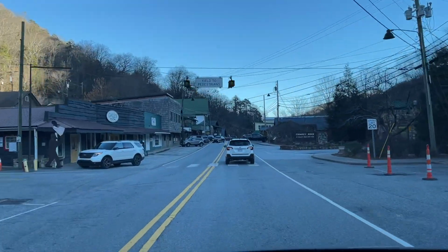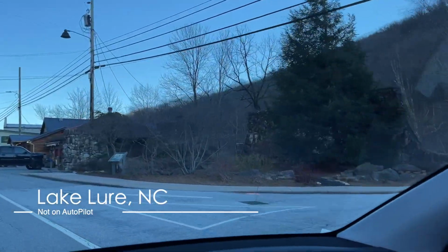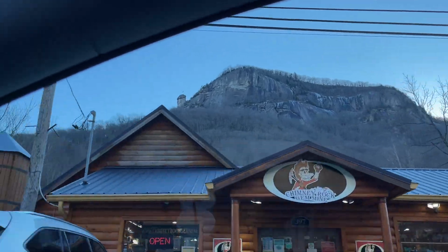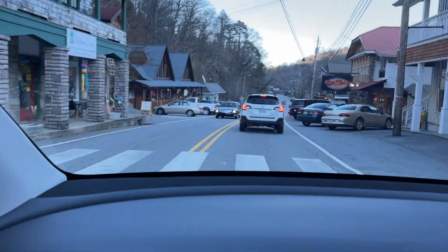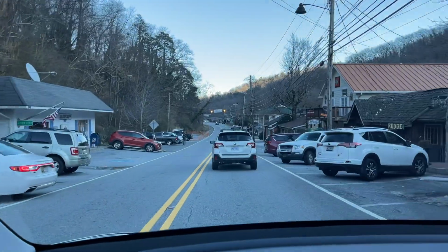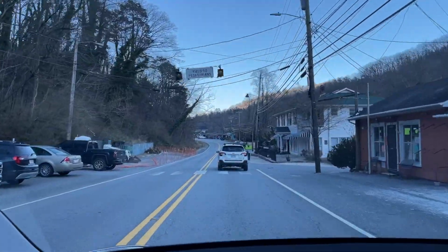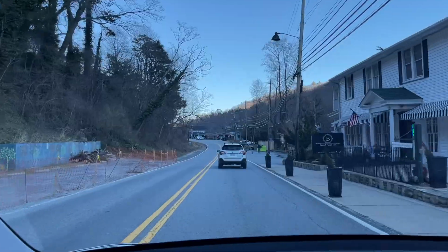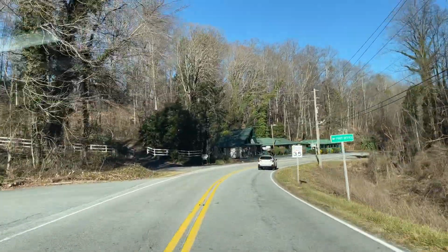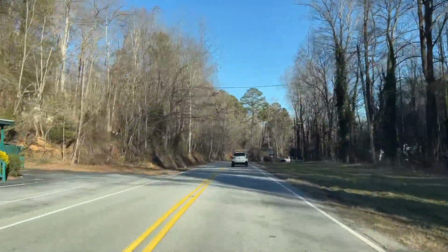You've seen this before. This is Lake Lure and the entrance to Chimney Rock State Park, which is up there. Cool place to come and see. And we're just heading south here on 74. There's always lots of people here in Lake Lure. Lots of little shopping, a lot of fun things to do. Leaving the Lake Lure area now, heading south on 74 here. Next stop, Mill Spring.